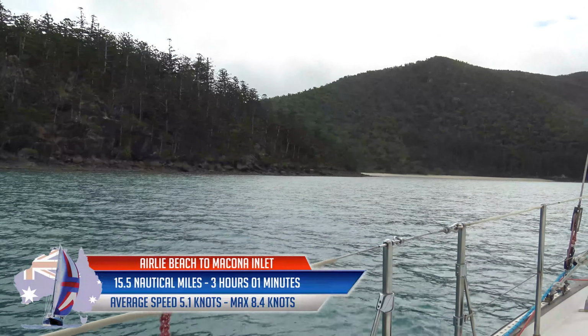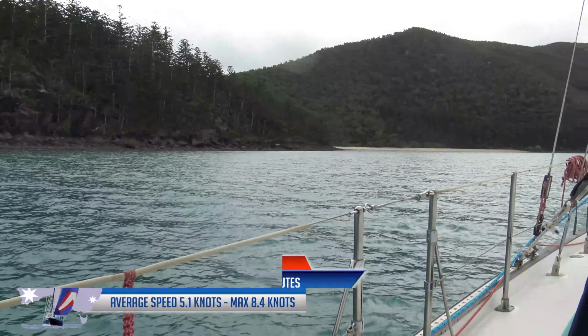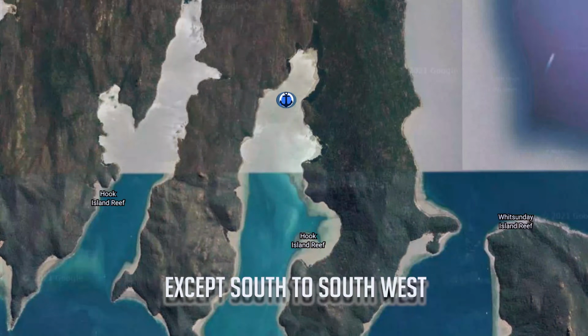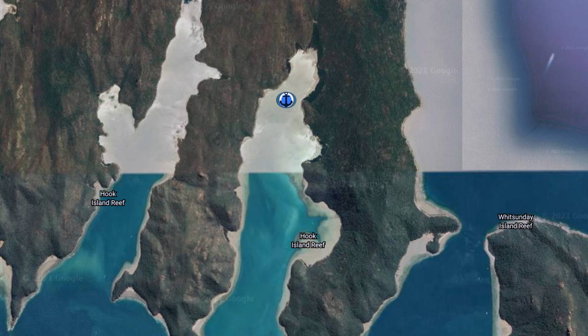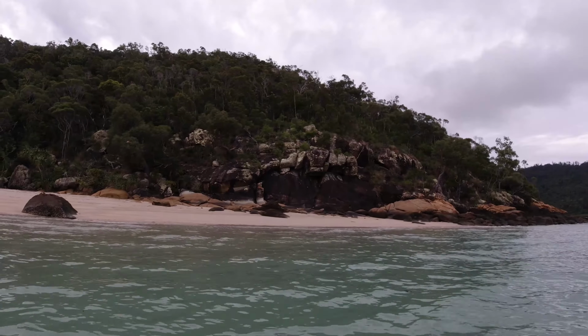Just arriving into beautiful Marcona Inlet. It's a nice long inlet and it's pretty well protected from all winds. As soon as the anchor was down, we pretty quickly got the dinghy in the water, dropped some crab pots in and headed for the nearest beach.